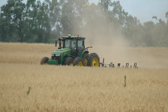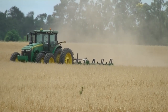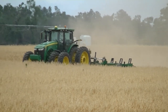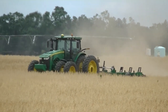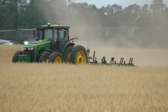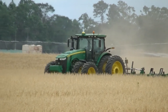They've got two 8370R tractors pulling. I know of one UNVERFERTH ripper stripper, or rip and strip, I can't remember the exact name of it, strip till bar. And they did have a KMC as well last year, so I'm not sure if they still got it or they're using something else this year.